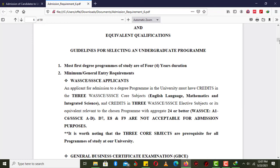So the basic entry requirements for an applicant for admission to a degree program in the university: you must have credits in 3 WASSCE/SSCE core subjects, which include English language, mathematics, and integrated science, and credits in 3 WASSCE/SSCE elective subjects or their equivalent relevant to the chosen program, with an aggregate of 24 or better. And you should take note that the university only accepts A1 to C6 for WASSCE or A to D for SSCE and does not accept D7, E8, and F9 for any admissions purposes. It's also worth noting that the 3 core subjects are prerequisites for all programs of study at the University of Science and Technology.